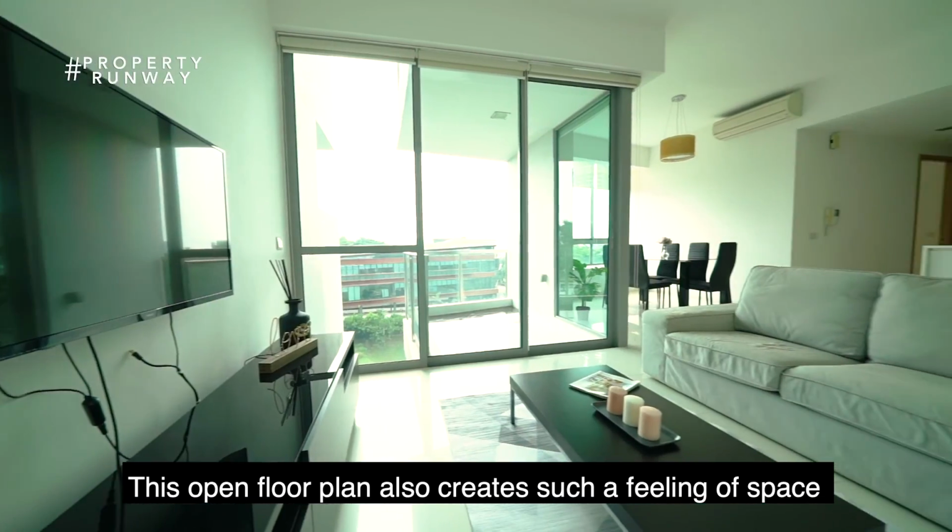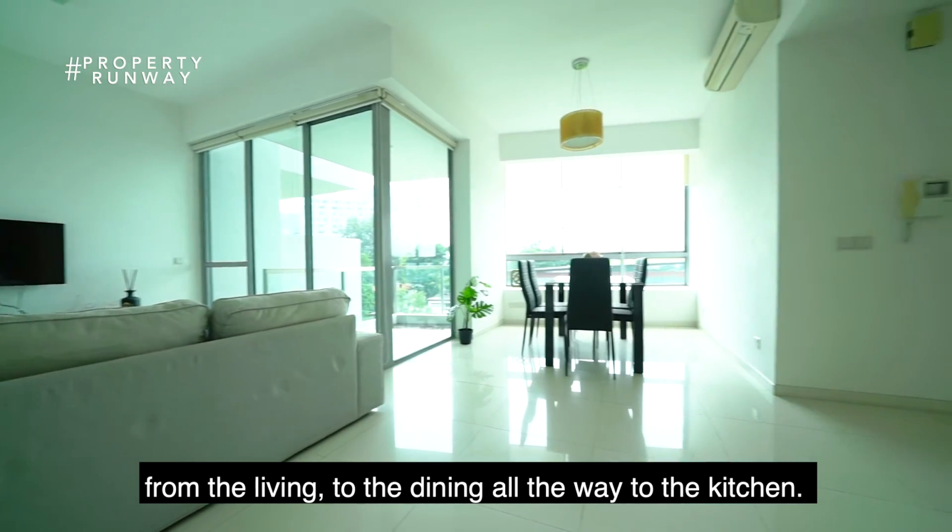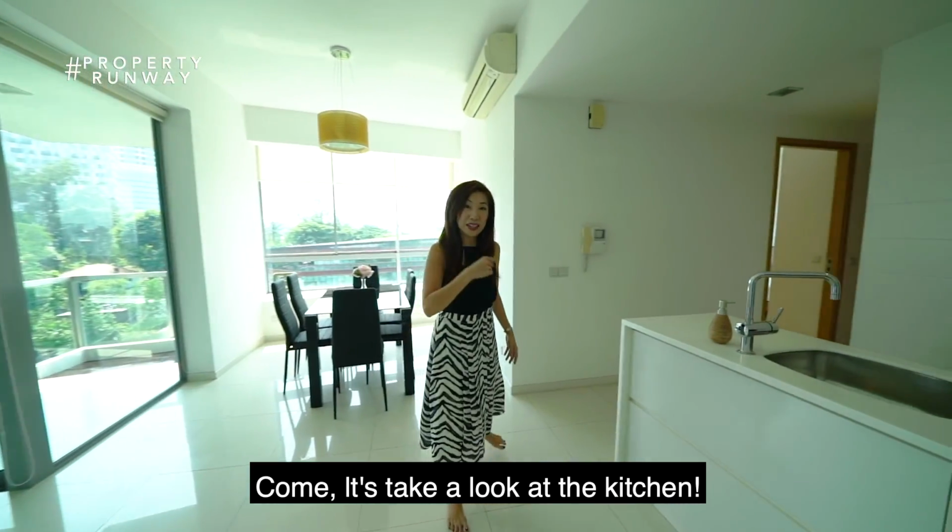This open floor plan also creates such a feeling of space from the living to the dining all the way to the kitchen. Come, let's take a look at the kitchen.